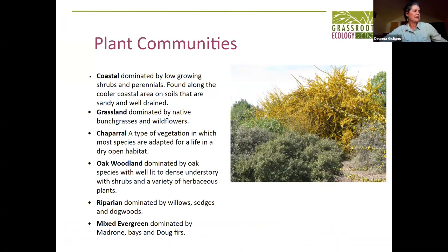So now I'm going to go into the plant communities. And like I said before, I'm going to go over more of the macro plant communities. And you can think of your yards as little micro habitats within these macro habitats. And you can incorporate these different natives that are adapted for these different areas in your yard.